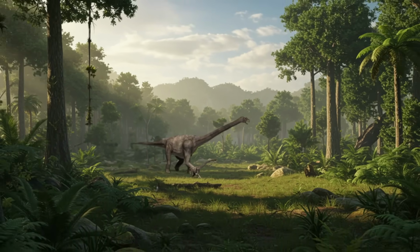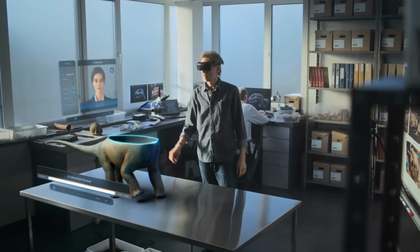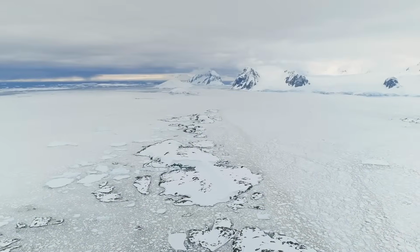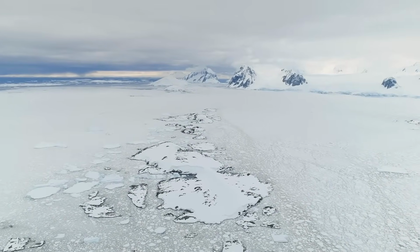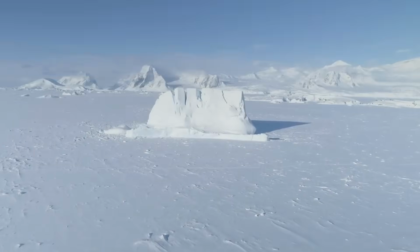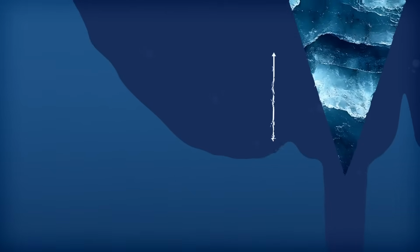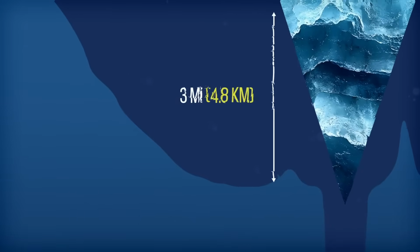But in order to learn what happened to them, the team has to find more evidence. Antarctica really is a place full of mysteries. It's hard to study because it's covered in snow and ice so much that we don't even know its true shape and size. Some parts of the ice sheet are over 3 miles thick, half the depth of the Mariana Trench, the deepest trench on Earth.